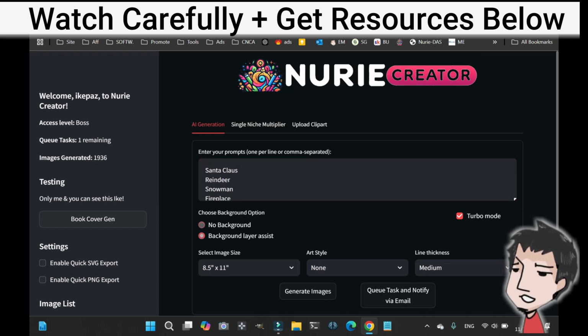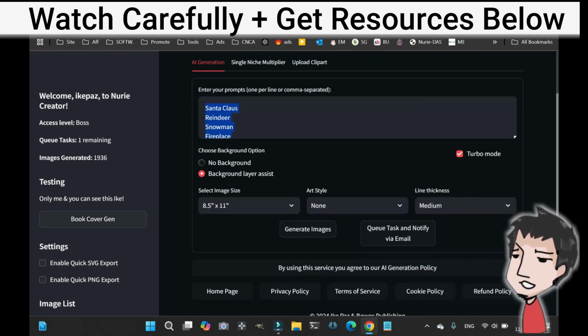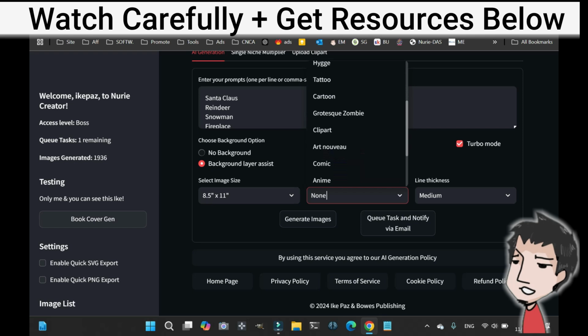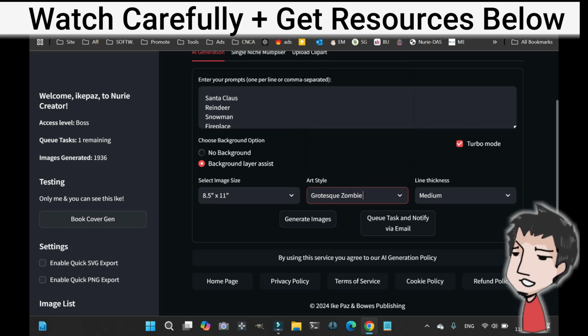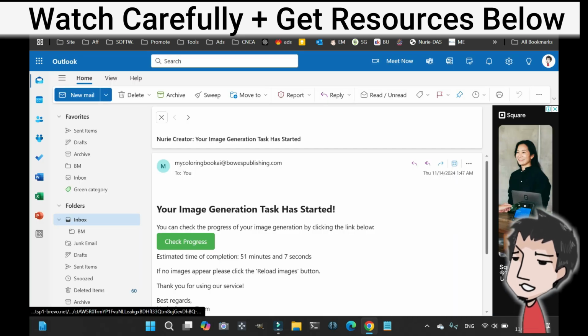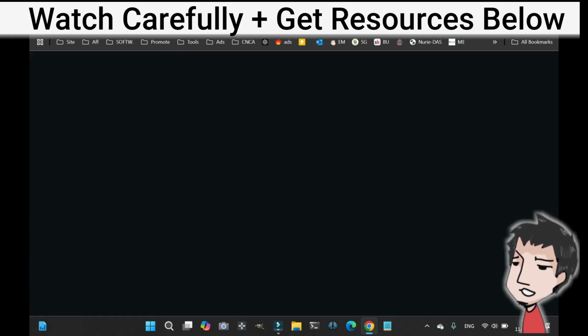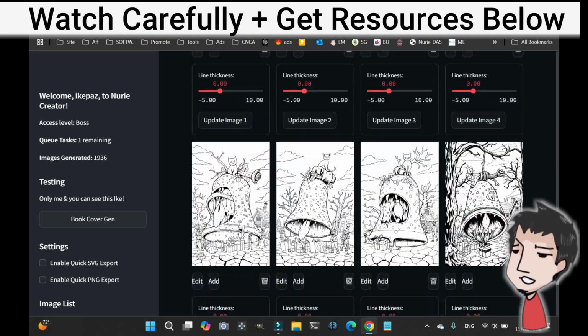I select background assist. I want a background. And with art style, there's all types of art styles here. Tattoo, cartoon, and grotesque zombie. I want grotesque zombie. And then I'm going to queue this task, and I got an email already. Okay, again, I already did the work. I got this email about 45 minutes after I queued this task. And now I have the zombified Christmas scene.